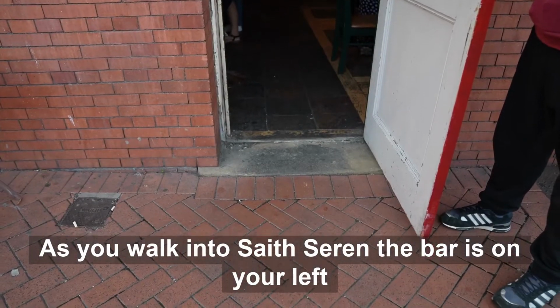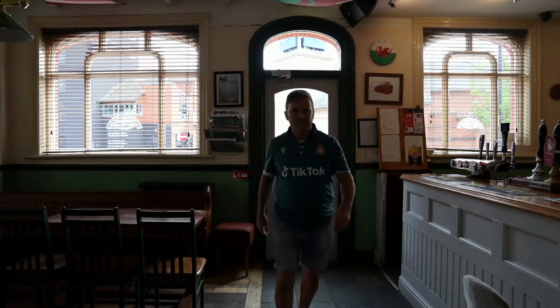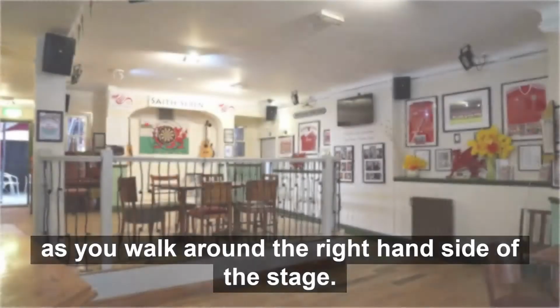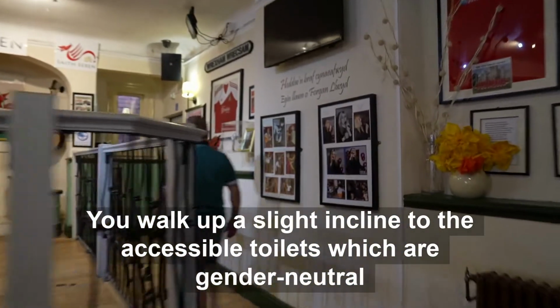As you walk into Saith Seren, the bar is on your left, where a member of the team will be on hand to serve you. As you walk around the right-hand side of the stage, you walk up a slight incline to the accessible toilets, which are gender neutral.